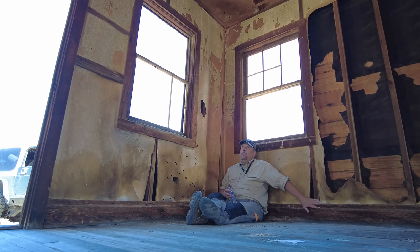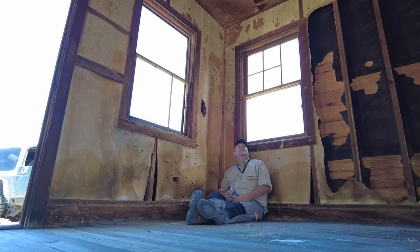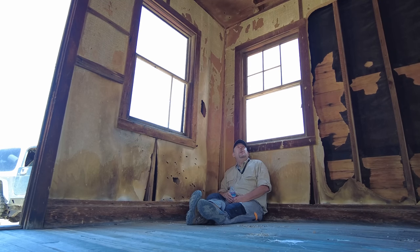See, my brother's the carpenter. I'm not the carpenter, he is. He would know exactly what that's called right there. Yeah, pretty neat. You know, I like to do this. I like to just sit in these places and just kind of relax and meditate and take it all in. Try to imagine the lives of these guys.